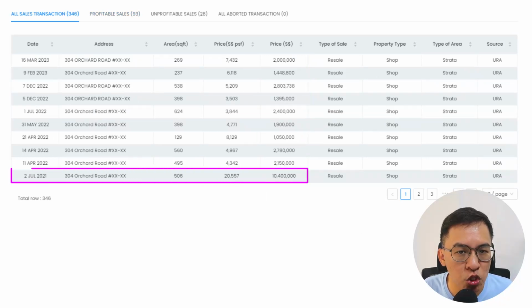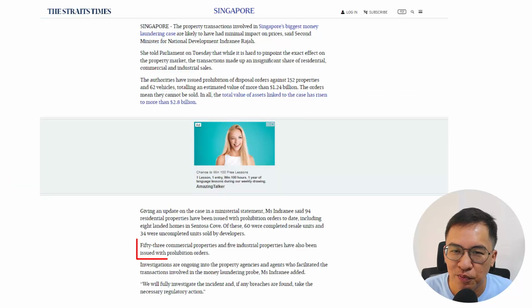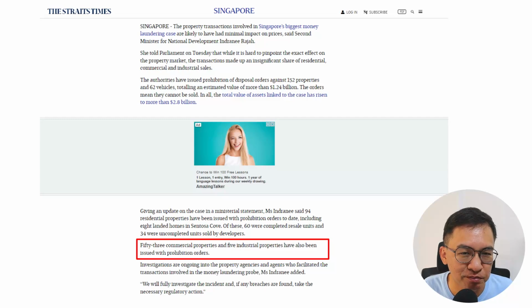Those in the basement, which usually see higher human traffic, will cost a cool $10 million or $20,000 per square feet. Amazingly, someone will pay so much in terms of PSF for the prime shop space. Anyway, I just wonder, where are the 53 commercial properties located?